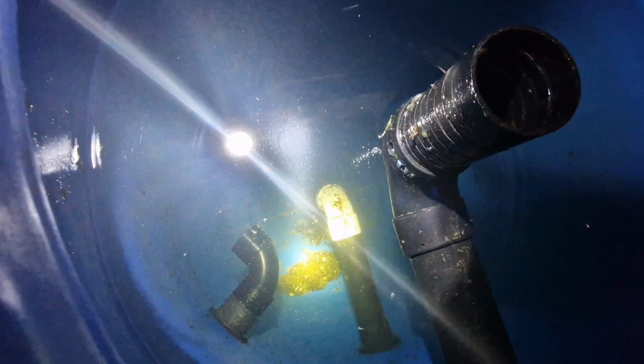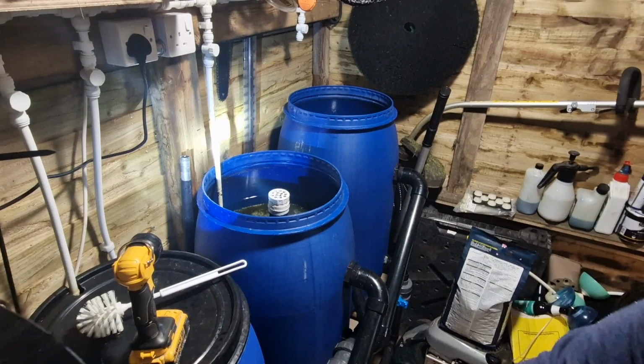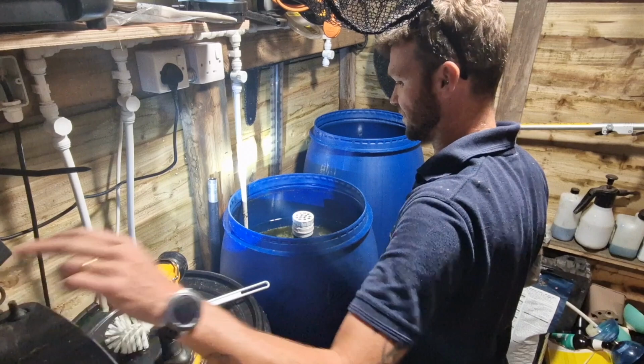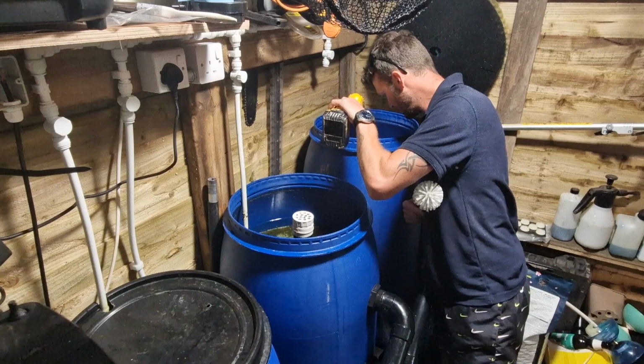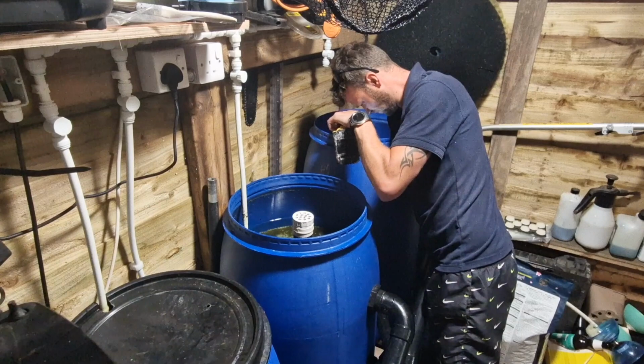We'll probably get away with not using the bog brush. Try and stick you back in there. Open valve, switch on the pump. Got most of it. As soon as I push it to the middle, it sucks it all up.